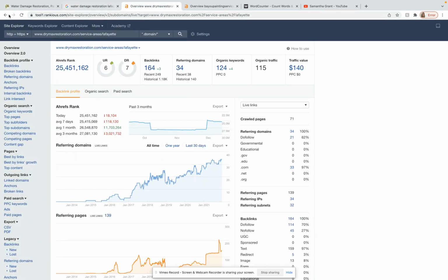So over here, I've jumped onto Ahrefs. Ahrefs is a really great tool. If you guys ever try and do this in-house, I highly recommend using this tool. It is a little pricey. It costs me around $400 a month to use it, but it gives me a lot of great information.